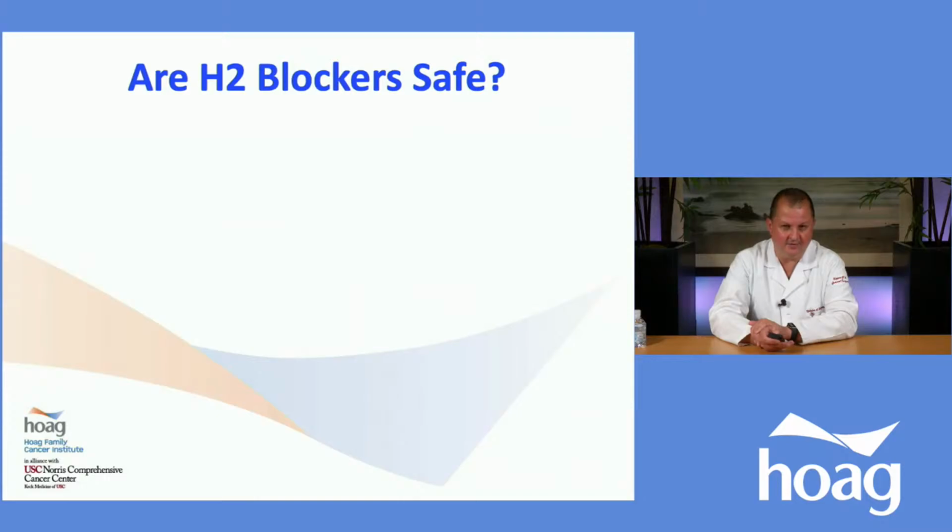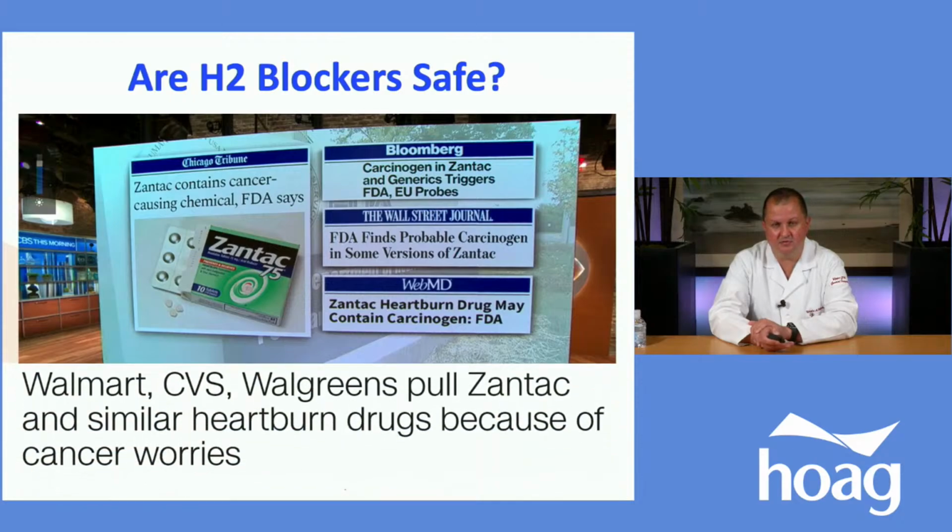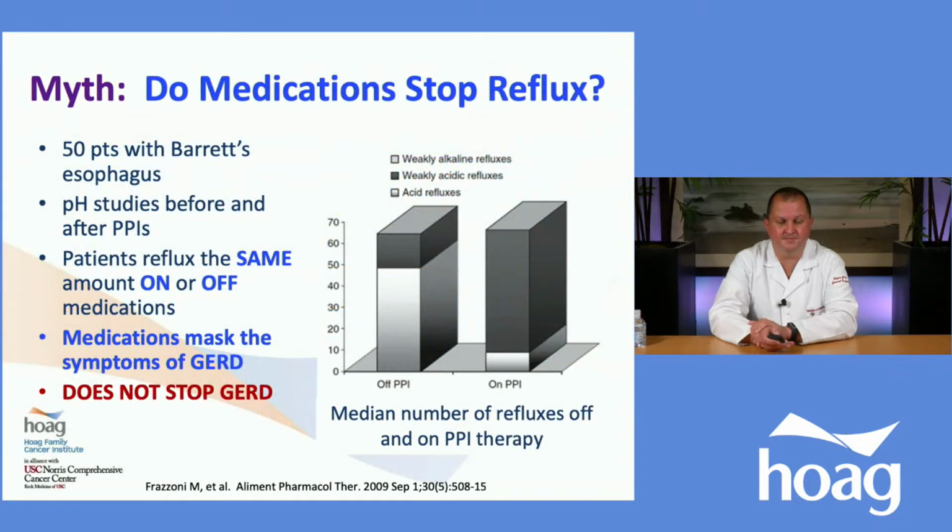How about the H2 blockers, right? About 2 years ago, you know that Zantac was recalled due to its concerns for having cancer-causing agents within it. And a lot of the big pharmaceutical and grocery chains pulled these drugs off their shelves. But do the medications stop reflux?